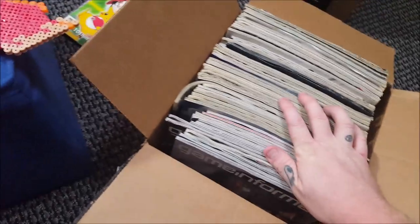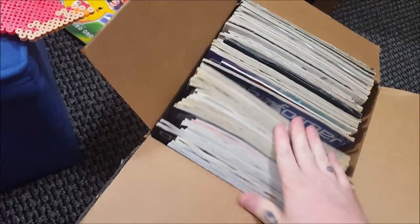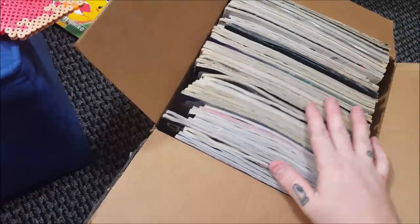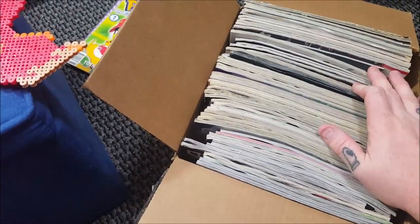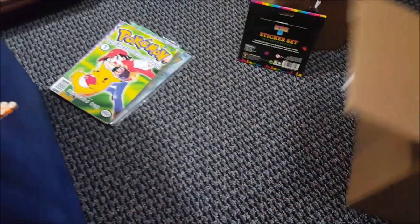Need to figure out something to do with all these Game Informers. I like my subscription to Game Informer. I think it's worth the $15 a year, basically just for the subscription, not let alone getting the pre-owned saving, which is a pretty decent deal. That's a lot of them. And I got more. Probably put these in the bathroom somehow. It's good reading material. Alright, let's see what else we got.